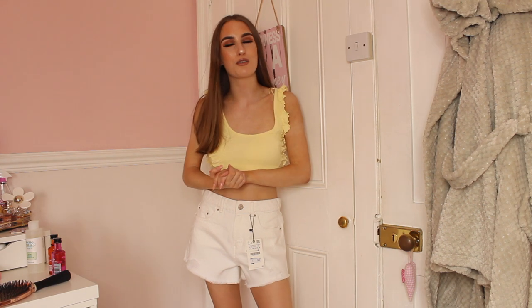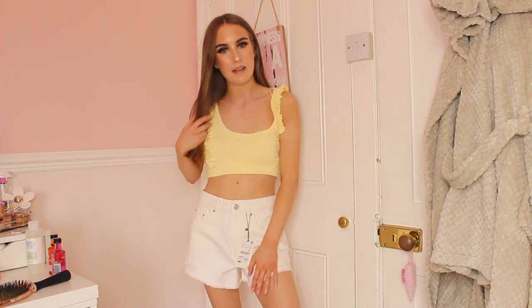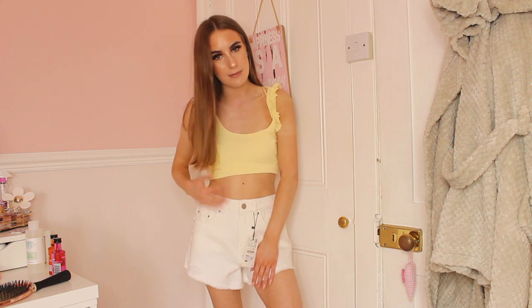Here's this gorgeous yellow crop top. Honestly, the colour, again, is beautiful. This is one of my first yellow pieces in my wardrobe. I love it so much. I probably would have to wear a different bra with this because I do have a strapless bra and I've kind of had to tuck the straps in. But yeah, it fits very well again.